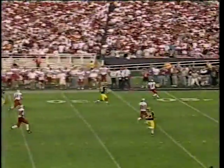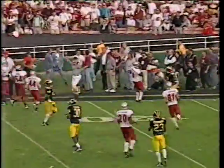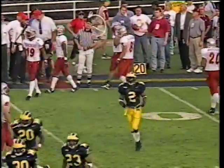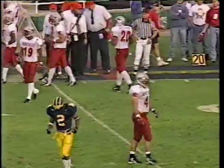Got it out of there. We've got some heat on him, but it'll go out of bounds. There will be no return. It's out at the Michigan 23-yard line. Glenn Steele was the man in his face. And he got it away.